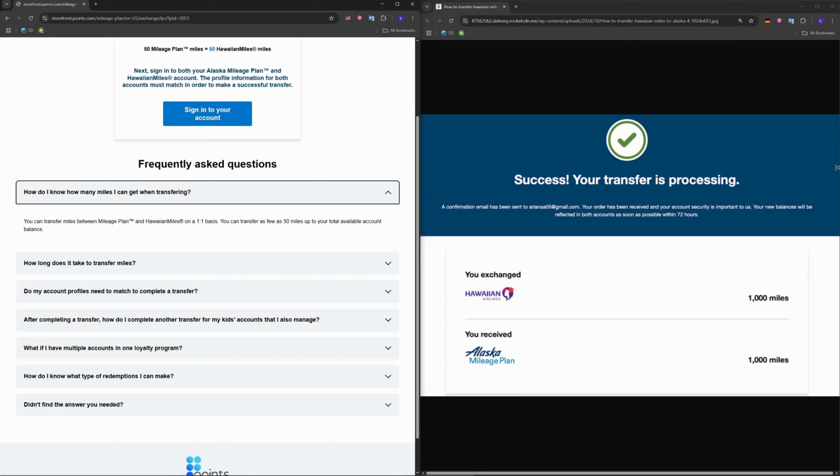After that, on the Partners page, select Alaska Airlines and choose your flight. You'll see how many Hawaiian Miles are needed for redemption, typically close to the Alaska award chart. Confirm your booking and pay any taxes or fees. Your Hawaiian Miles will convert based on partner rates, then apply directly to the Alaska operated flight.